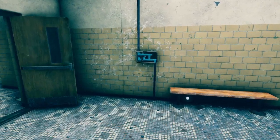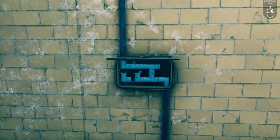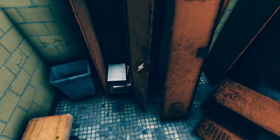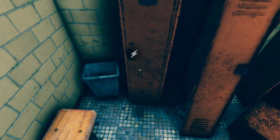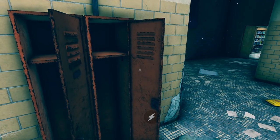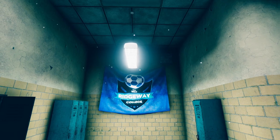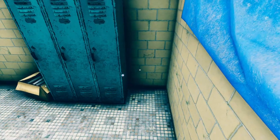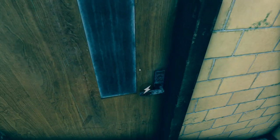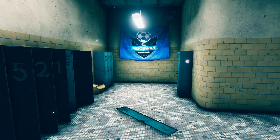Can't click this anymore. Okay, so there's nothing with that. Nothing with this. We grabbed the note out of here. No, we grabbed the key out of here, and then we came in here. I'm sorry, where's the puzzle?